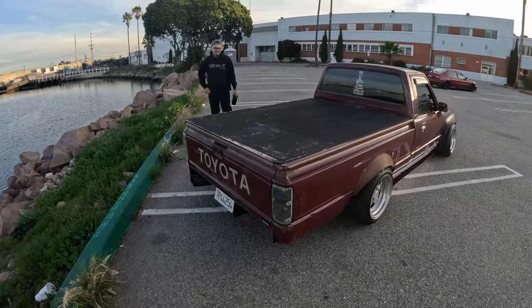It's the factory Toyota Clutch Master. They're both tucked into the cowl. That's why I don't have any calipers. I don't have any windshield wipers. But even then, I don't really like to drive this in the rain. I don't think you should.